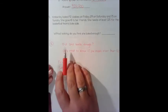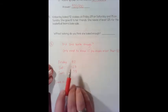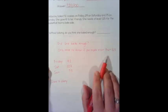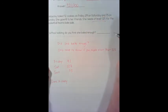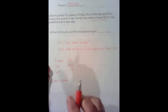So I went ahead and did a few of these things here before. So what is it asking us? Well, it's asking us, did she bake enough? Well, in order to find that, we only need to know if she made more than 325. Because again, in the problem, it's saying she needs at least 325. So if she made more than that, then we're good to go. So I'm going to estimate here, and I'm going to use the close to.